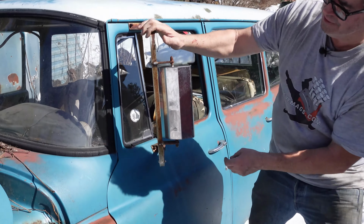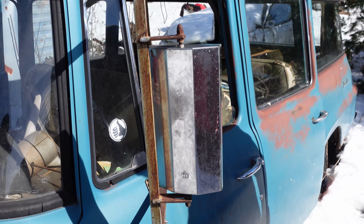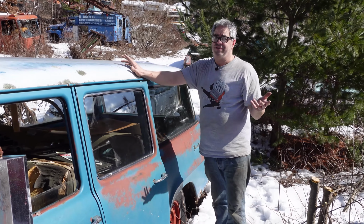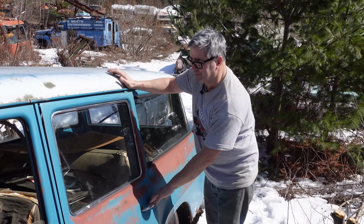The West Coast mirrors on this have International logos. These are factory items right here, not add-ons from the parts store. This is actually International Harvester stuff. Now again, the carryall had 4 doors on both sides, whereas the GMC and Chevy Suburbans only had 3 doors, which kind of made getting in the back a little bit awkward from one side or the other. But these were strictly 4 doors.